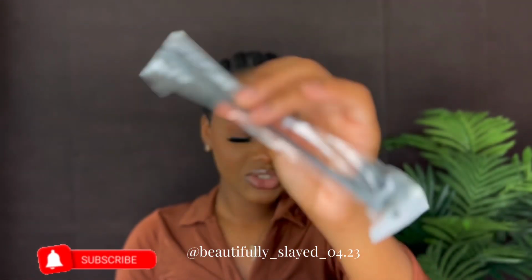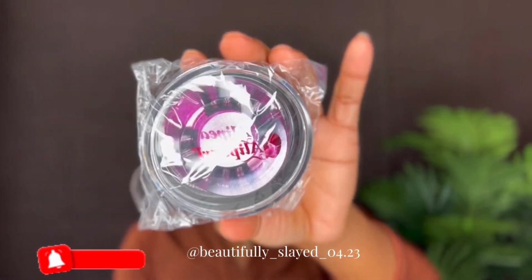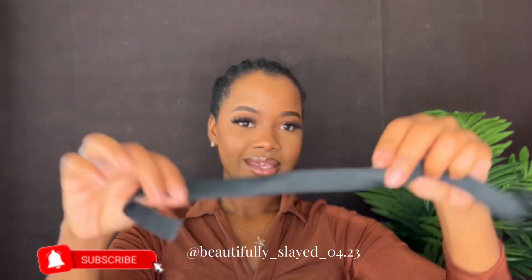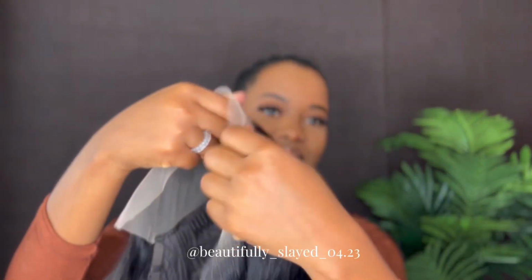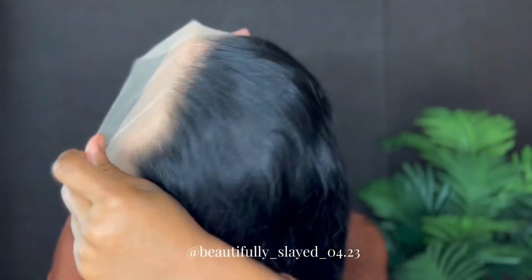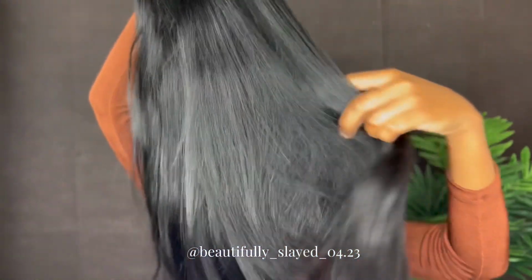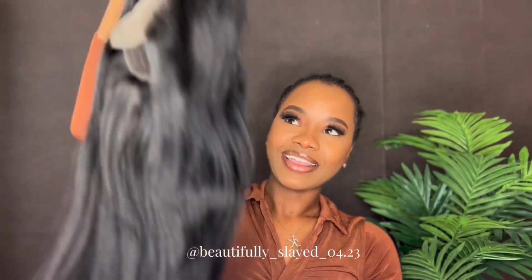I received an edge brush, a wig cap, some eyelashes, a hair scarf, and we also received a melting strap for our wig. And finally, this is our wig for today. It is their 22-inch 13x4 straight wig. It is 180% density and it is perfect. Super silky and ready to be installed.